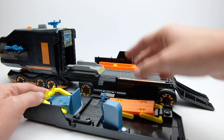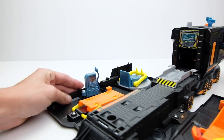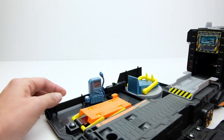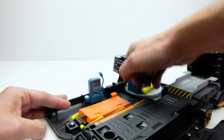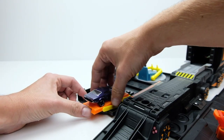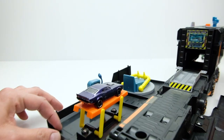And then we'll go to this side. And this is two different things. I'm trying to make sure I can show it to you correctly. This one is just like a manual car lift. So you put the car up on there. You can fold it down this way to try to drive the car up on it, I guess, but there's not really a good way to do it. Then it has a stand, which is kind of cool.